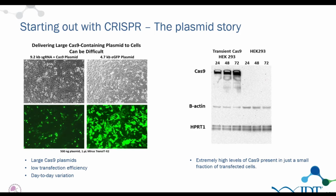So this very minor experiment actually shows one of the starting major difficulties of CRISPR, when you need to work with the plasmids for driving the CRISPR reaction, and that is that you will have quite low to actually extremely low transfection efficiency.